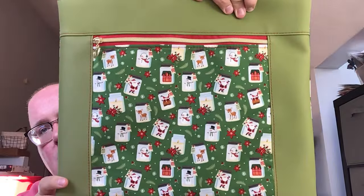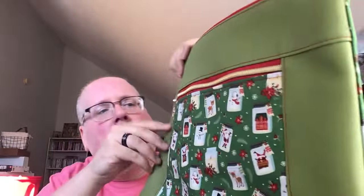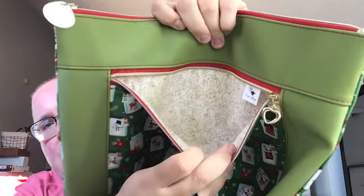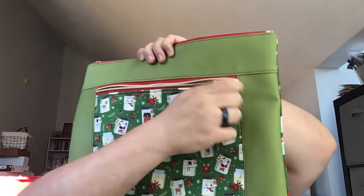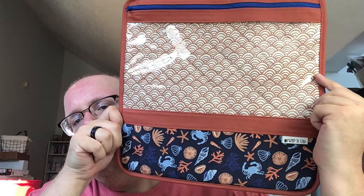And this was another Jasmine custom bags on Instagram. Cute little Christmas jars. It's got like a gold leaf pattern inside. And then this is my most recent Julie bag. This was the August bag of the month. Little beach bag.